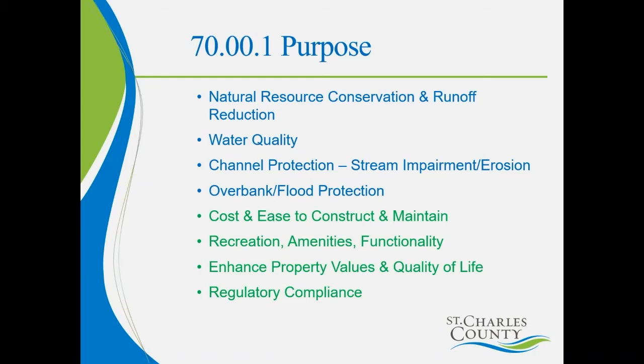Again, we have been addressing stormwater detention since the early or mid 80s. So we've got a pretty good handle on overbank and flood protection, but that remains a part of what we're doing here. And again, the purpose of these things too should be cost and ease to construct and maintain. We're not looking to build large structural things. We would like to try and avoid that if at all possible.